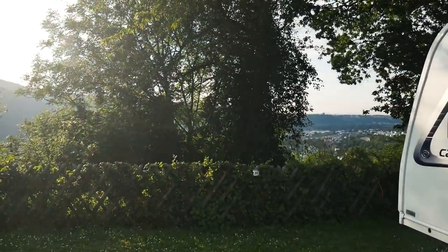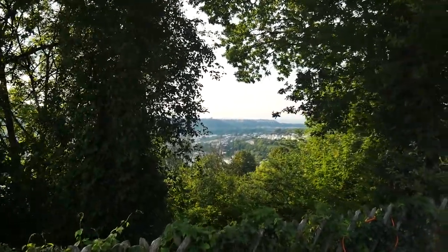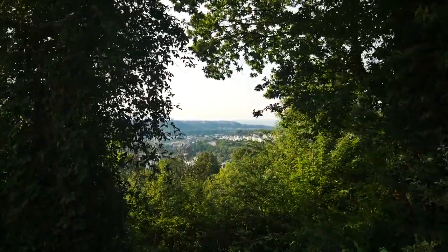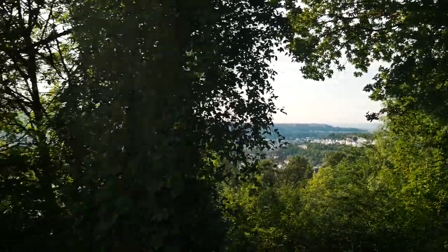So we've made it here, we're at Burg Lahneck campsite in the Rhine Valley, and we've got a beautiful spot overlooking the valley there. A long trip across Belgium and Germany, but glad we're here now.